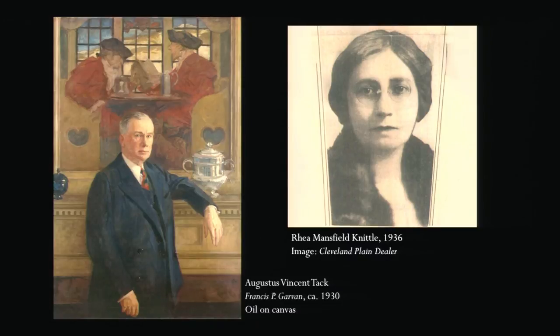Their mutual affection mitigated conflicts over purchases. When Knittle complained about his refusal to buy a group of glass, Garvan encouraged her to keep hunting for, quote, "anything absolutely remarkable for the collection." And then he noted, "I never intended to buy those pieces. The price is terrible. But you are a beautiful and wonderful woman."